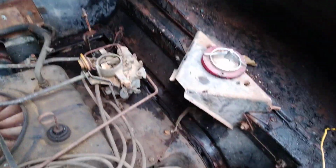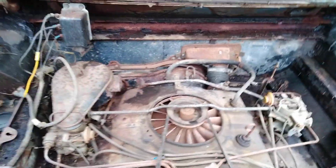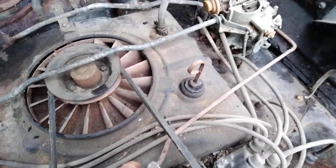I think the cover's missing. They say you want to have that on there. There's a rubber boot around here that's off here, that you can replace all that. So you're supposed to have all that. It's supposed to have a lot to do with the cooling of these things, and I think the heating. Some of them actually had a gas heater. There was a T in the line, a little heater that you heated with.